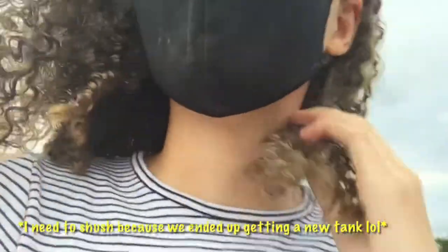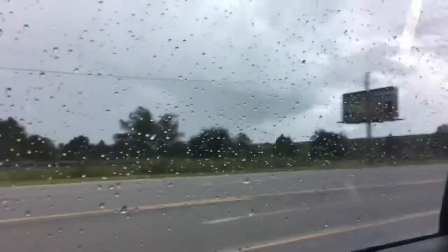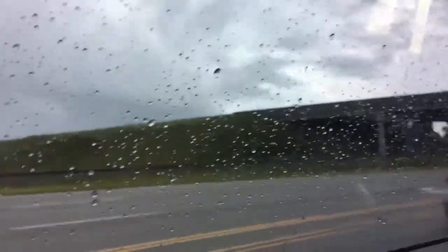Okay guys, so we're going to a different pet store to look for hamsters and get supplies. And we already have a tank at the house that we're going to use, so we're not going to get a tank or cage. I found the hamster. I'll show you guys in a second.